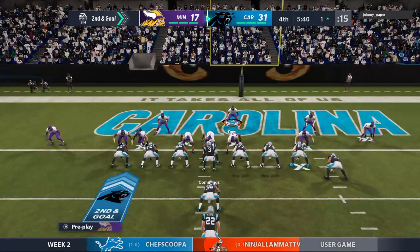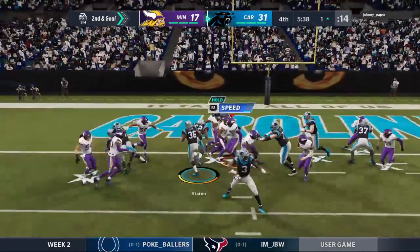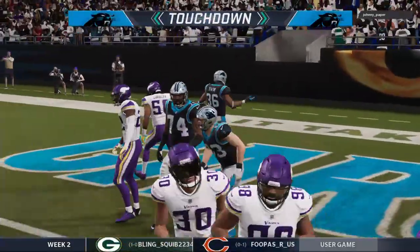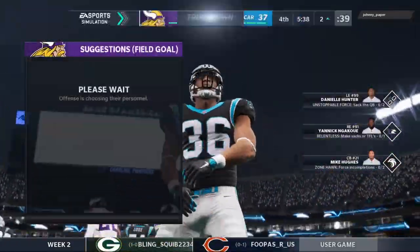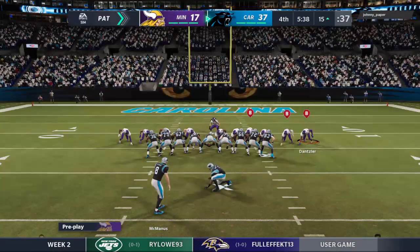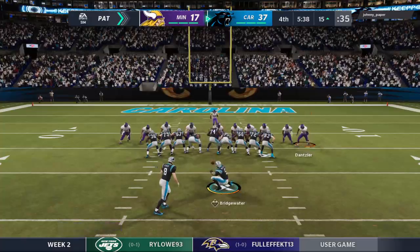All right, here we go. On the ground with a tight end, and he is in. Touchdown, Carolina, punching it in from a yard away. And the Panthers use the short field to their advantage as they cash in for 6.